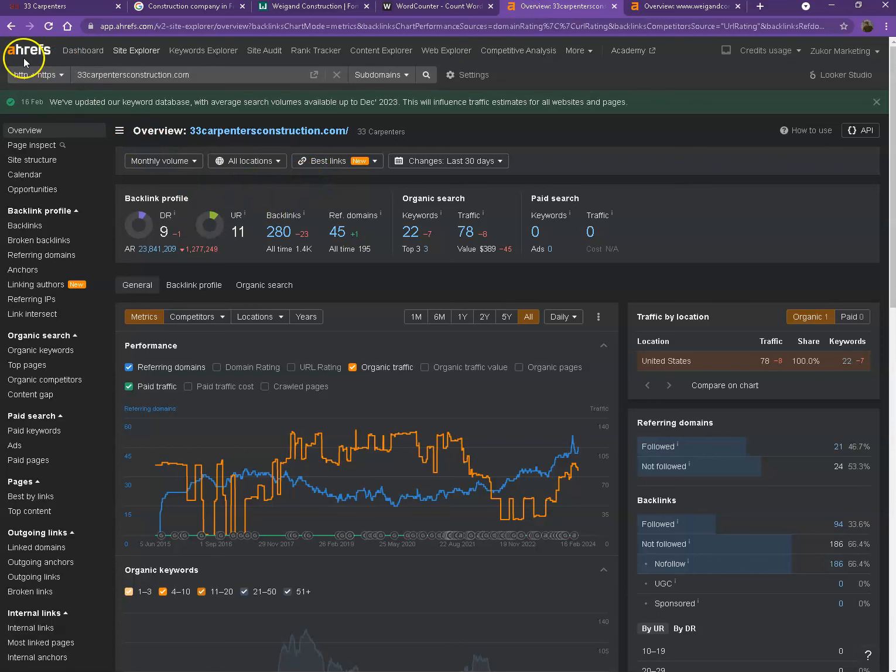This is Ahrefs, one of the paid tools that we use to get more information on the backend of your website. We'll be discussing more about the numbers. Let's start off with DR. This is the level of trust that Google has in your website, and UR is the strength of your website. Backlinks, on the other hand, are other websites that refer to your website, so they're like shoutouts from different directories like Yellow Pages, Yelp, and the like.